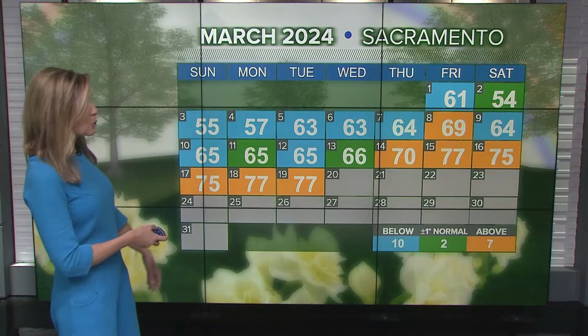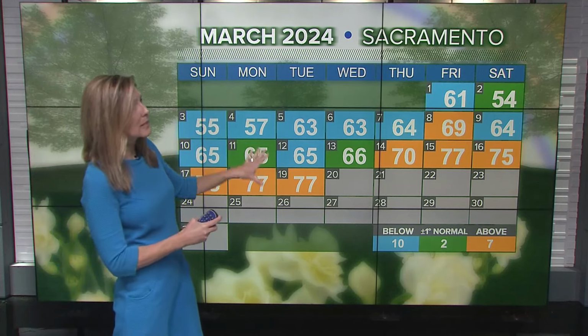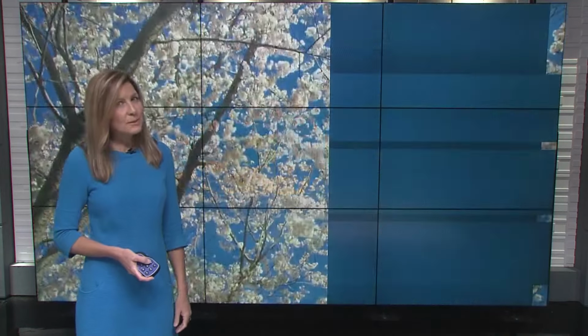In terms of our temperatures, we have been sitting above average. Now, when you can see the full rundown of the calendar, we kind of go between a week and a half or so of below normal temperatures and then a week and a half or so of above normal conditions. We're about to flip things back. Talk about timing is everything. Unfortunately, that's going to set us up for a chilly and it looks like wet Easter.